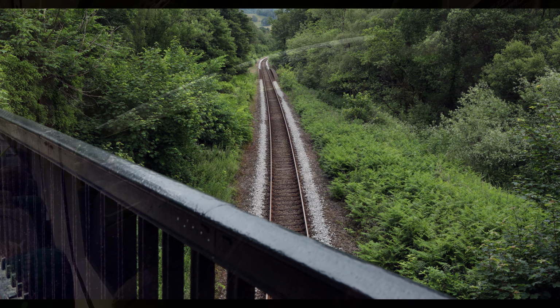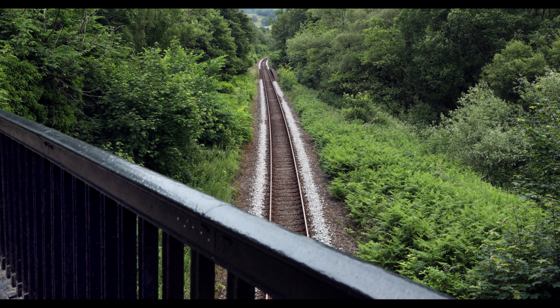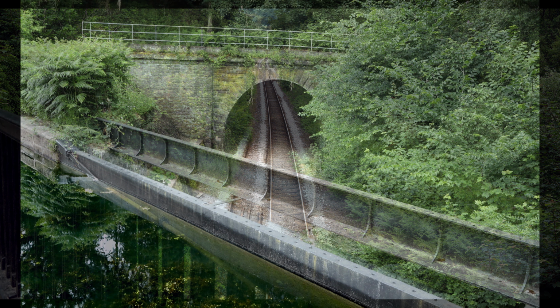Just north of the station is an aqueduct designed by George Stephenson, which affords a great view of one of the myriad of tunnels along this route.